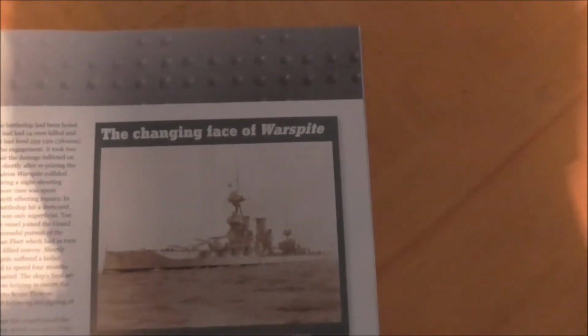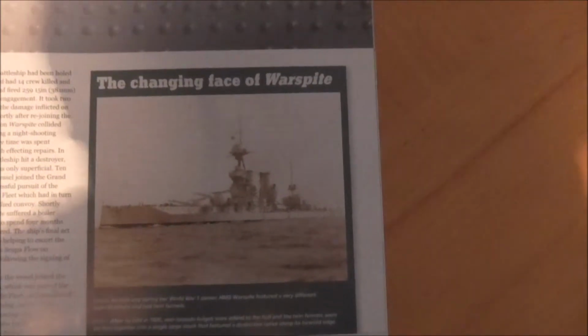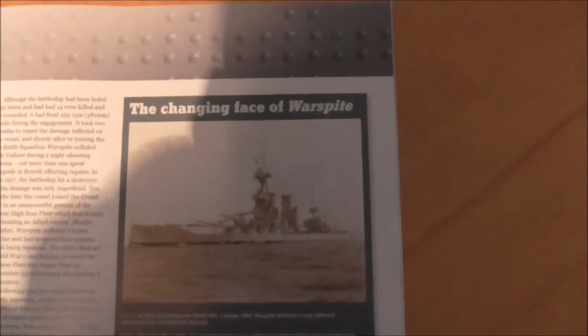And then what happened was that she rammed into another ship, because that's what she's famous for, partially. The Romanian passenger liner off Portugal. Great, just as the war finished.